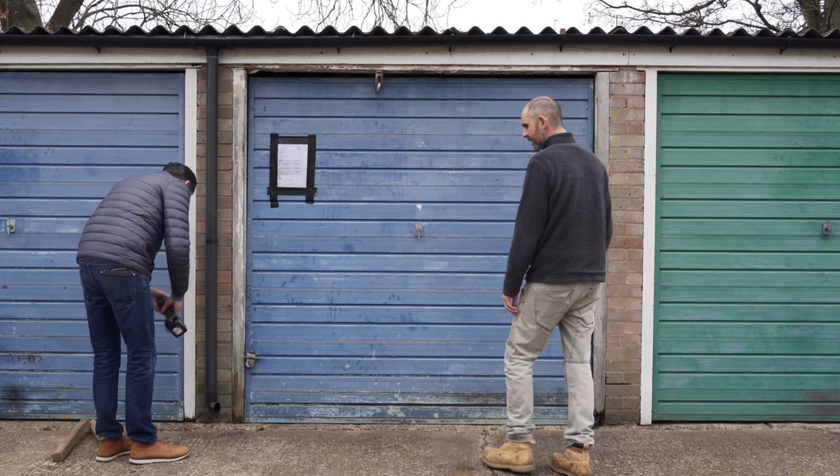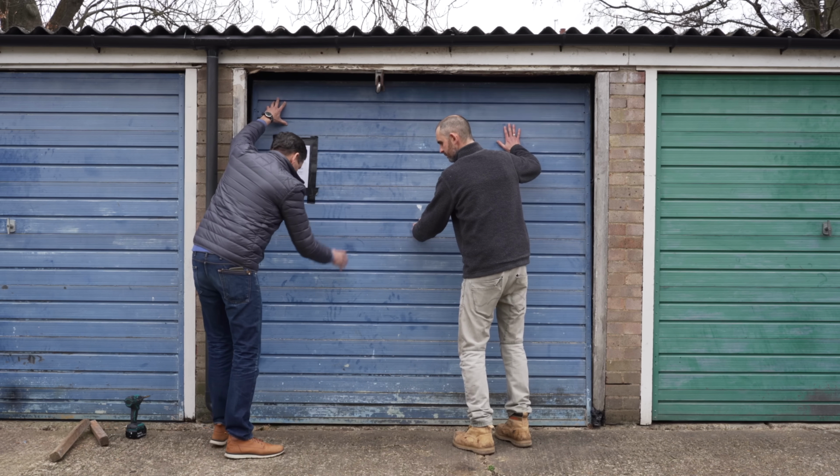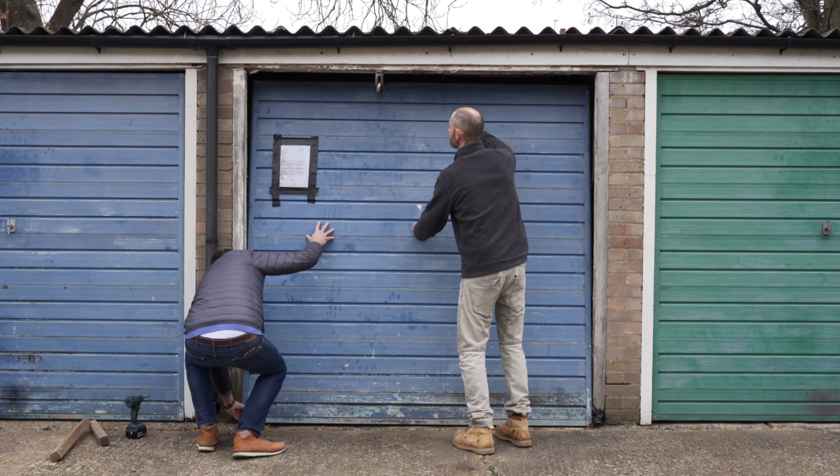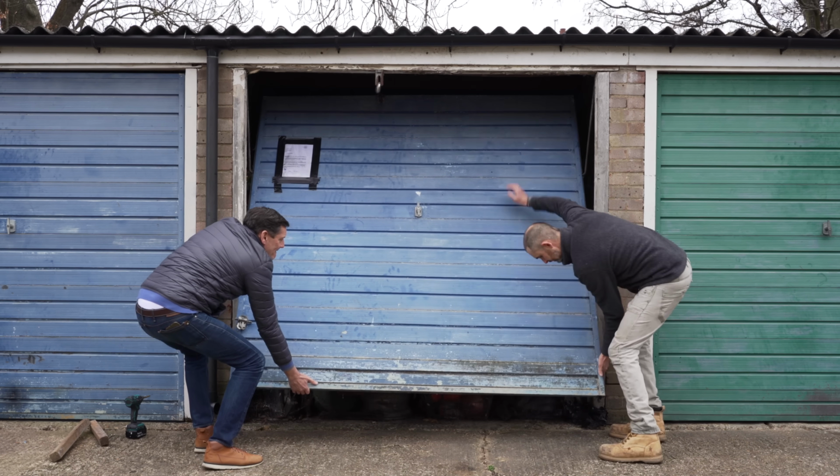As you were. My favourite bit. I do love an old school garage, so shall we? Is this going to fall off by the way? You've got to be careful, I think, because all the wires are gone. Oh yeah, it is wobbly, isn't it? Oh bloody hell, it is wobbly.